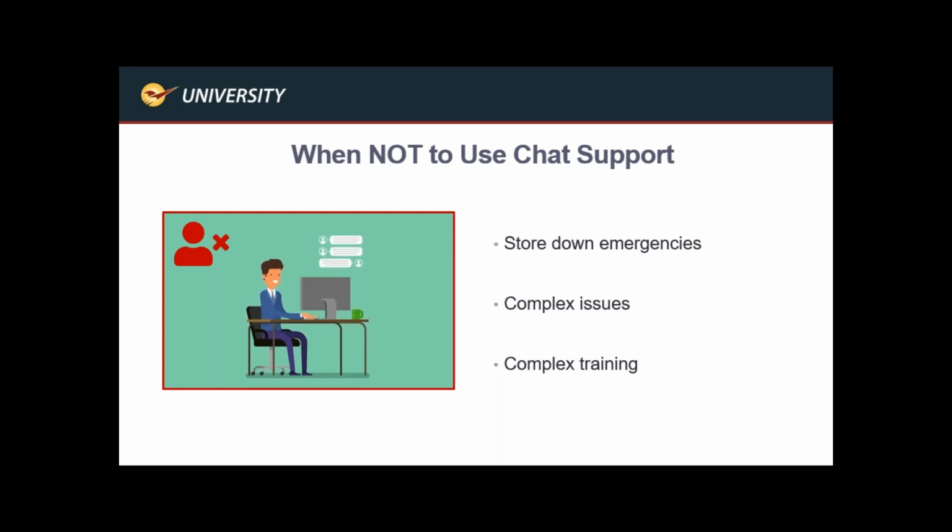So some of the reasons why you wouldn't want to use chat support is store down emergencies. If the issue that you're calling about is preventing you from completing a transaction, we have a special service for that called store down support. Many of you have probably used it. The idea behind it is to help us play a little bit of support triage and make sure that the really important, store-breaking issues get taken care of first. So when you call support, once you hit the support option, there's an option for, if this is a store down emergency, press that option. That lights up every support phone in the building so we can assist you right away.